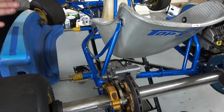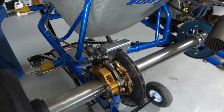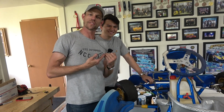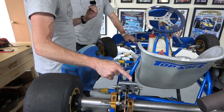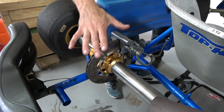So unlike some automotive calipers where the fluid moves from one side of the caliper to the other internally, it works right here. He's trying to help me with the mic, but little does he know this mic is fancy and sophisticated. But well done. So it doesn't go internally, so these shims here are for spacing, and we have the ability to move the rotor left and right to center it.